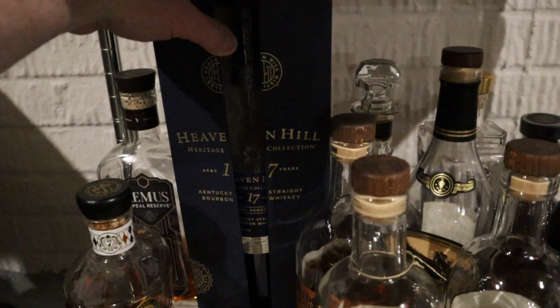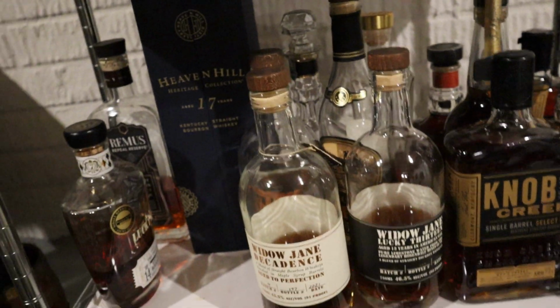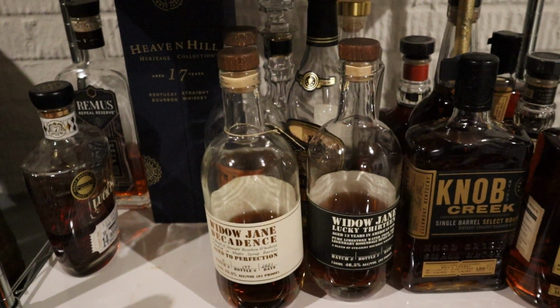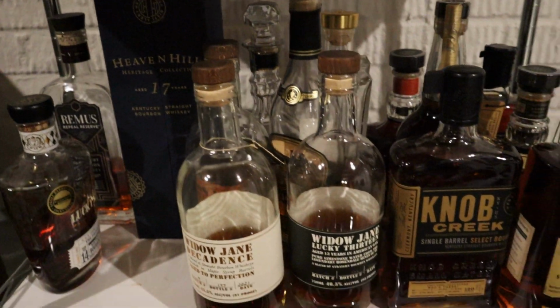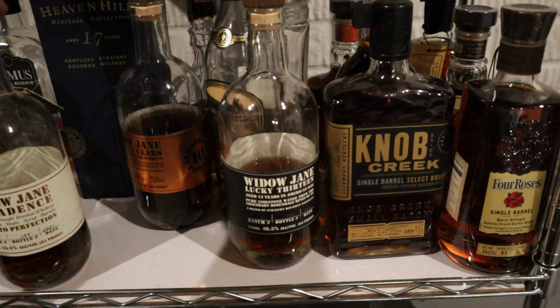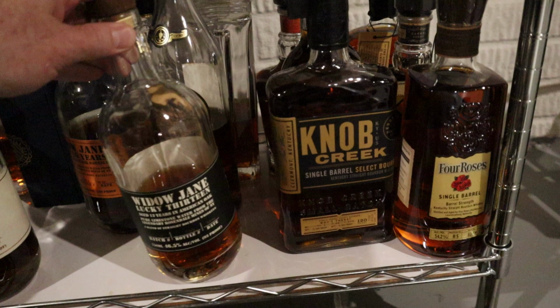It's the Heaven Hill 17-year. From what I hear, much better than the Heaven Hill 18 that came out this year, so I'm not even caring to find Heaven Hill 18. Widow Jane Decadence, quite a delicious bottle, maple syrup finished. Widow Jane Lucky 13.